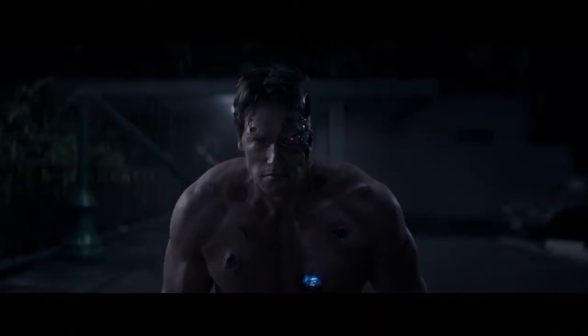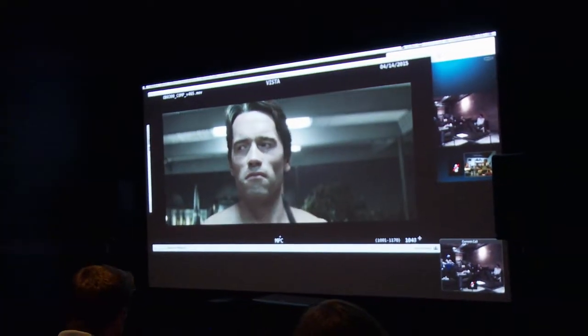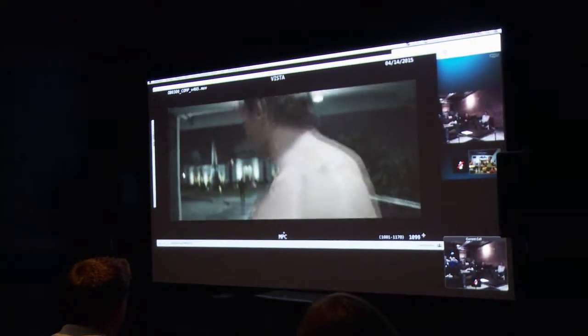But what happened throughout the process is we had to discard the plate almost entirely. We had to say, okay, the lens isn't quite right, isn't correct enough or close enough to the original footage, and the framing isn't quite right. So we decided to go almost full CG.